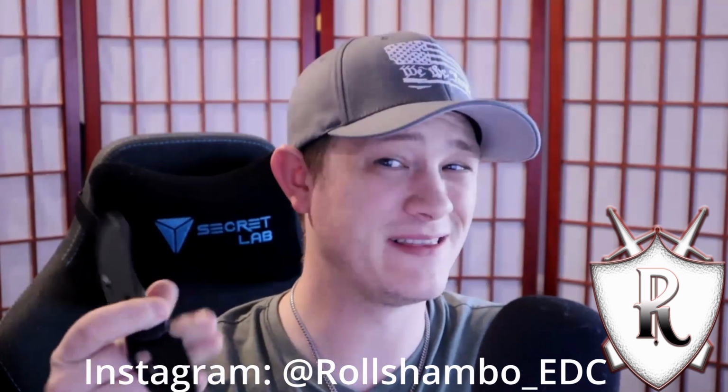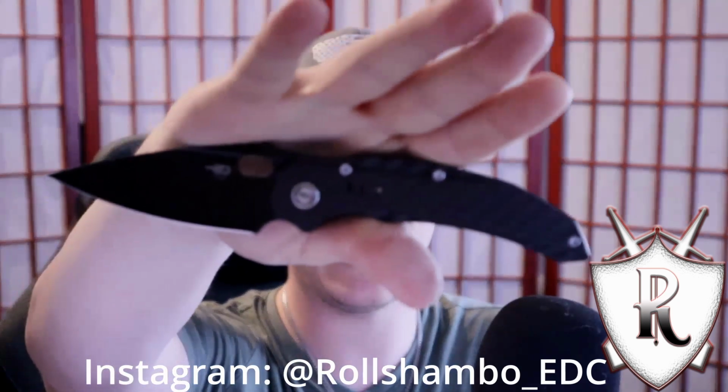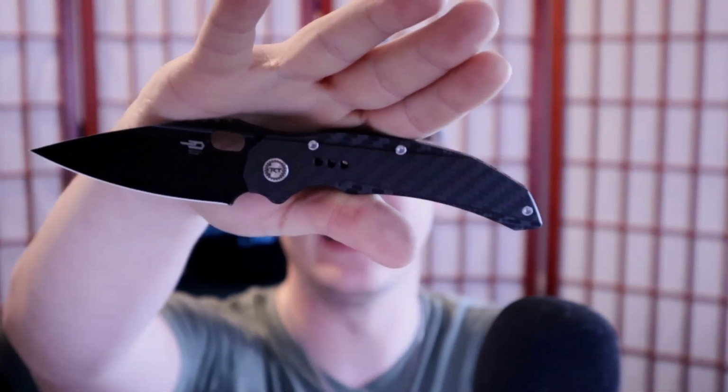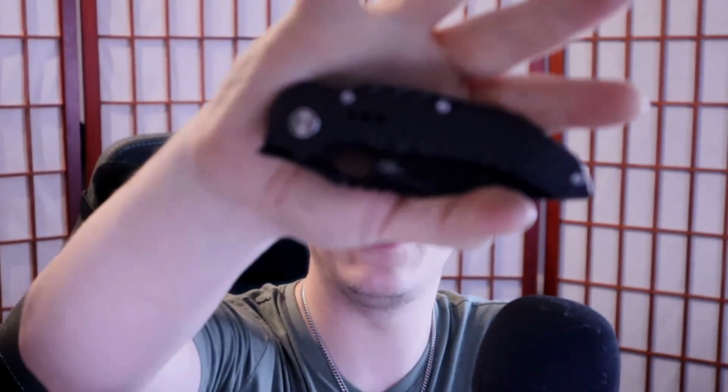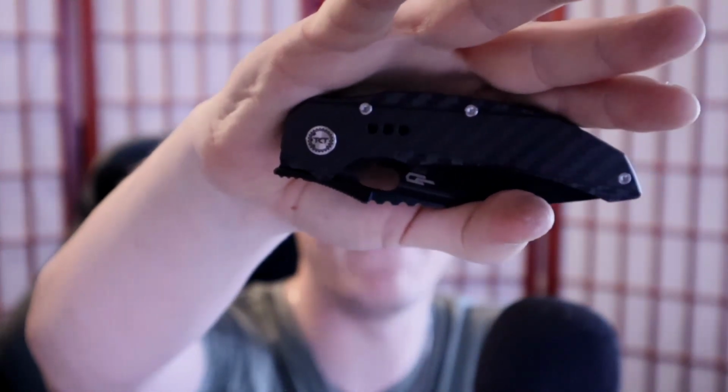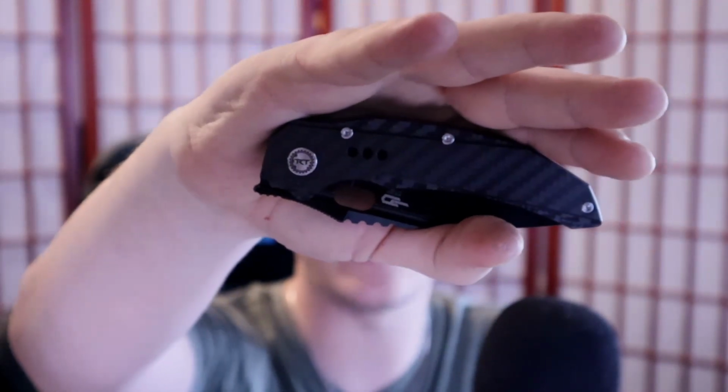Today, we're talking about this guy. This is the Bestech Exploit. Now, I know this is not necessarily a brand new model. In fact, I believe it's been around for a couple years now, but it's been massively popular. You see, it's made by Bestech, but in collaboration with Todd Knife and Tool. Gosh, I love that pivot. That has got to be one of the coolest designer pivots that I've seen on a collaboration. Shout out Todd Knife and Tool. You guys got that down.